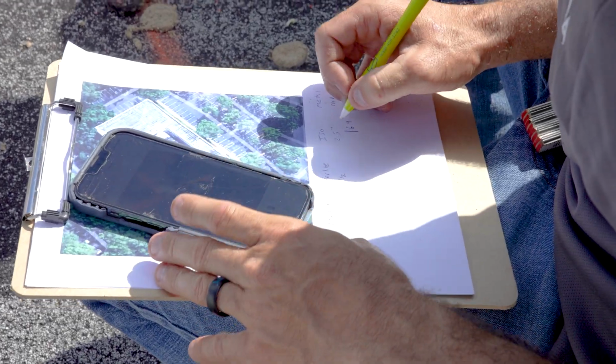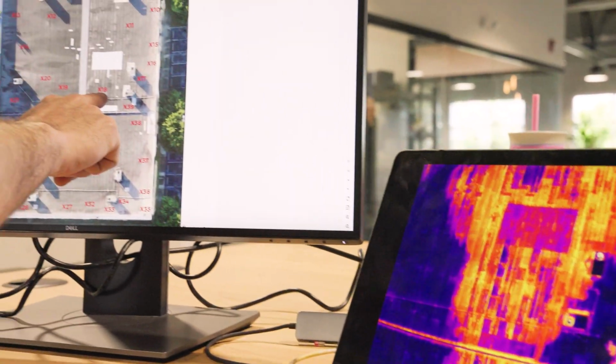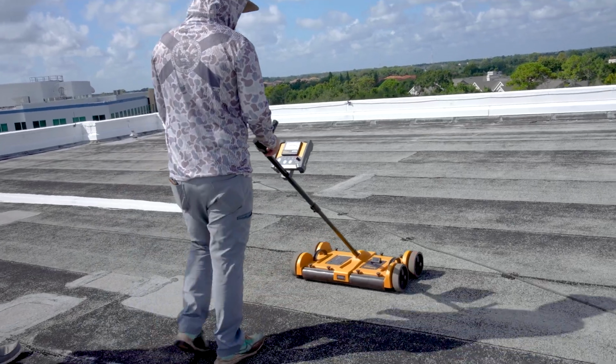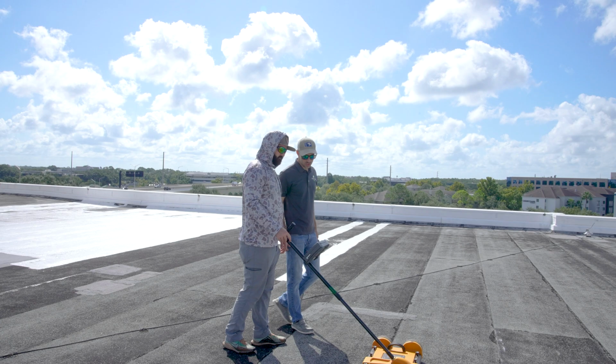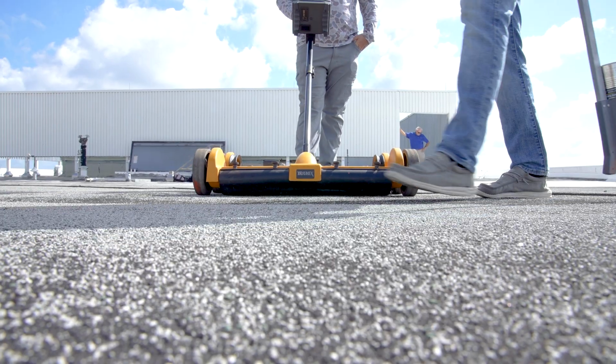What I like most about Structura View's reporting versus others that I've seen is it's very easy to follow. It's very detailed on many levels. Everything flows nicely through the report. A lot of times reports have a lot of extra fluff in them just to make it seem longer, like they're getting more because there's more pages to it. But ultimately, it's just more to confuse the client. So they want something that's just pretty clear. They're already getting so much information. So being able to have something that's easy for them to read and follow makes a big difference.